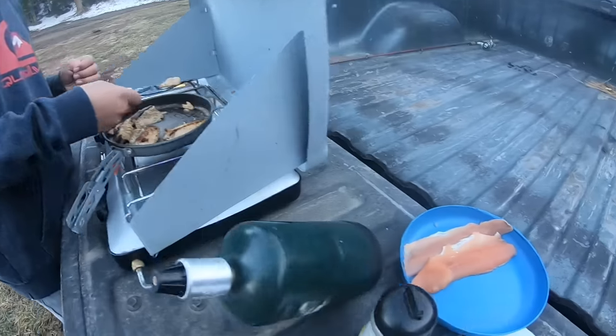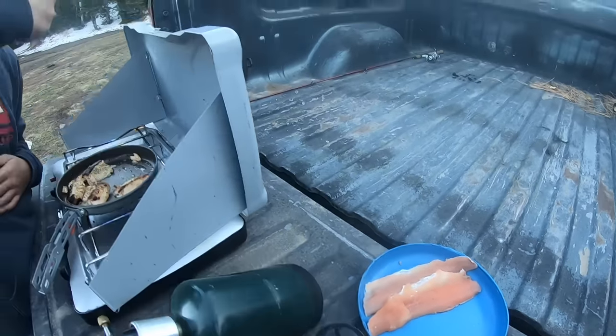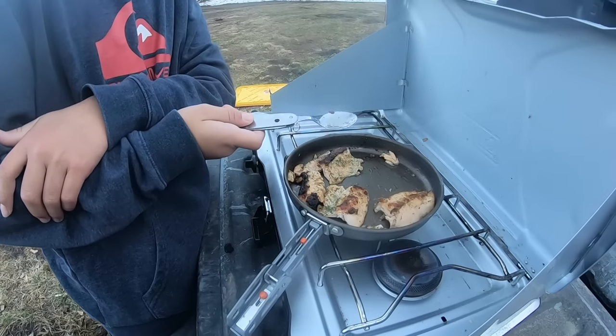All right, well, I think we're gonna save these 2 fillets for later. We're just gonna throw them in a Ziploc bag and take them home. That's some good fish right there. Super fun way to end the day.